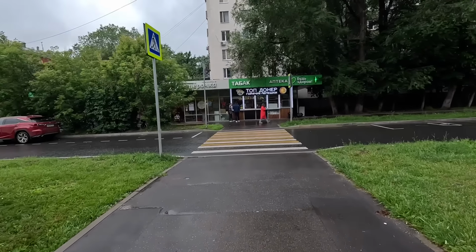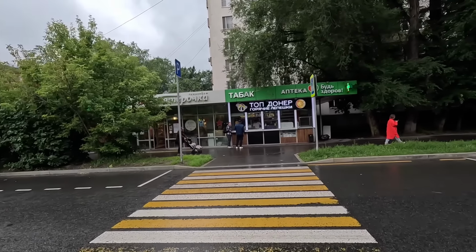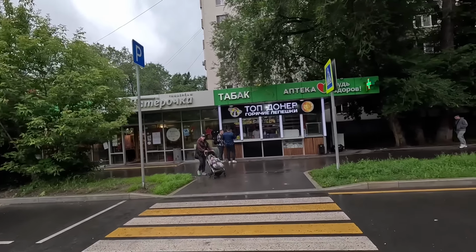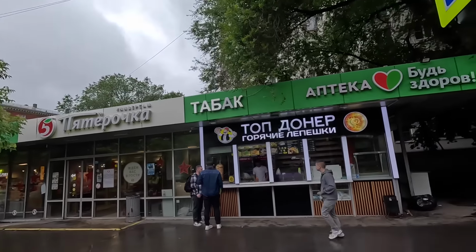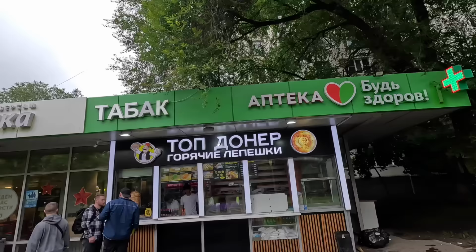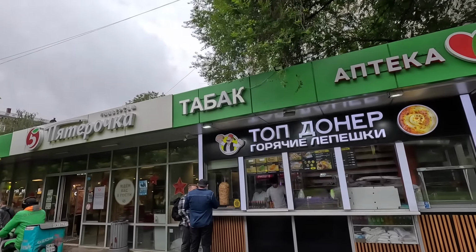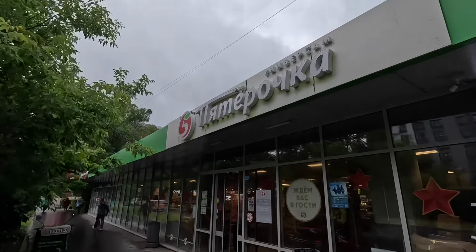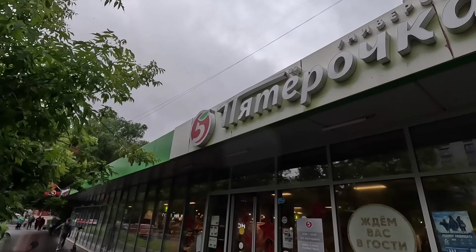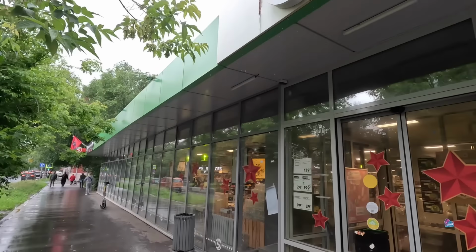Alright guys, we're getting straight into it today because it's raining, so I can't really be walking around the block talking to you too much. I've just finished work, I'm wet, it's a little bit cold, and we're about to enter Petorichka. Now, I've showed you this before. Here we've got an apteka, we've got a tobacco place, and a shawarma place. These guys are working 24 hours a day, I think. But this is Petorichka. This sign is a little bit faded and a little bit old. I'm going to show you the outside first, then we're just going to get straight into it.